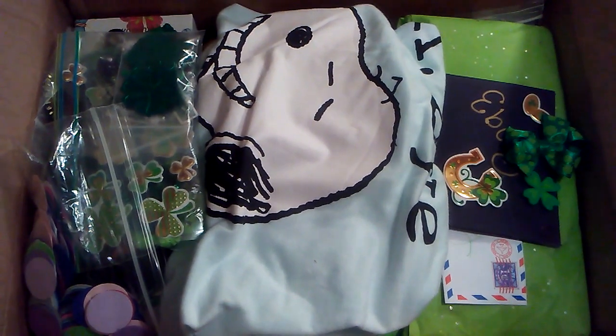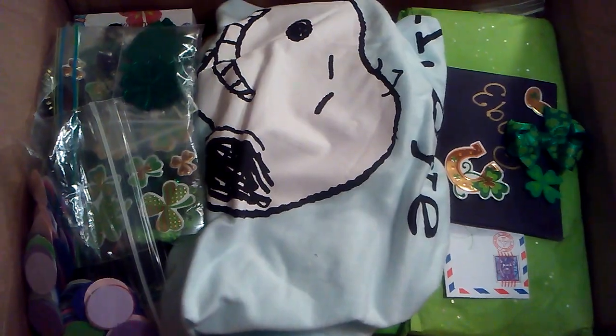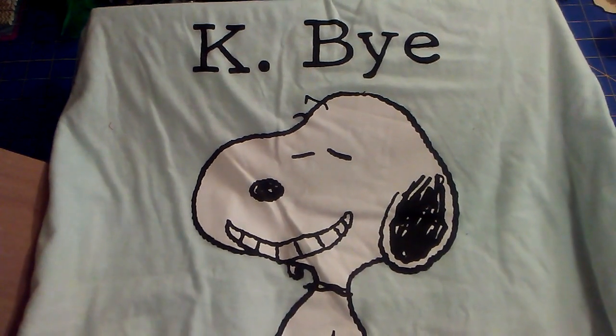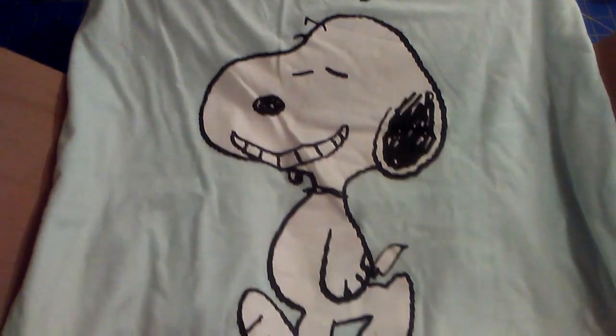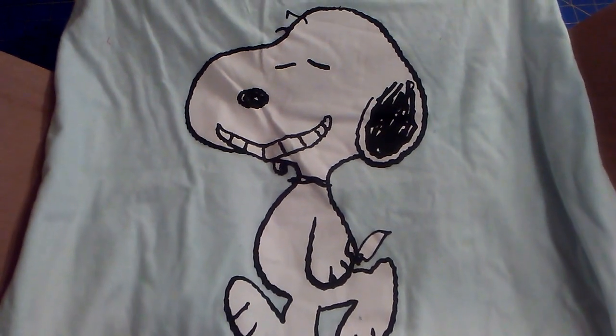Hold on. Let me open up this shirt. Look at this. How sweet. I love Snoopy. Y'all see that? It says K, bye. Oh my gosh. I love Snoopy. Thank you so much.